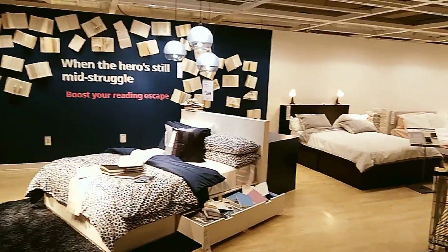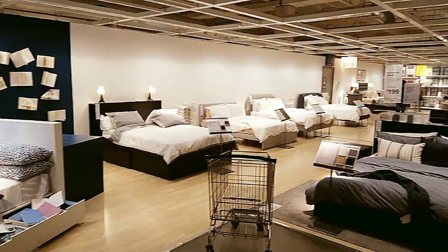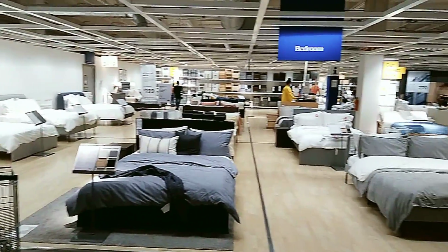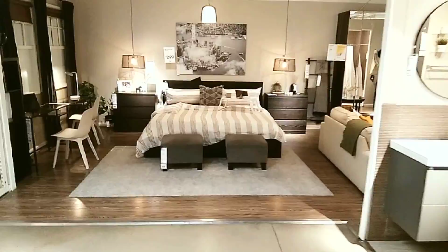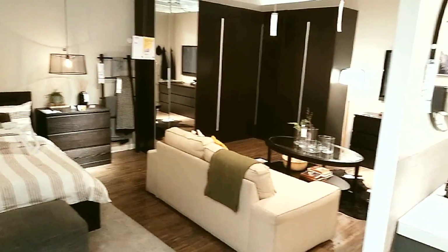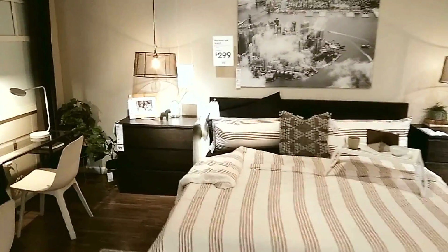Now we are entering the bedroom section. One of my favorite sections at Ikea. As you see, they have plenty of options to choose from. The bedding section. Look at this space. Very nice. Let's see, bed frame high. It's $300. Nice.